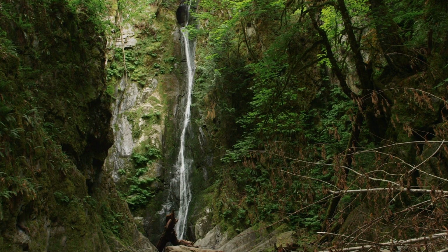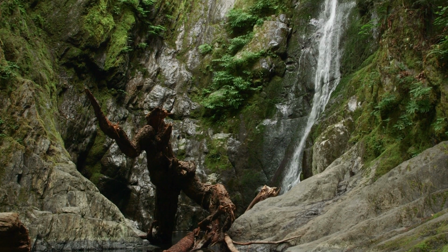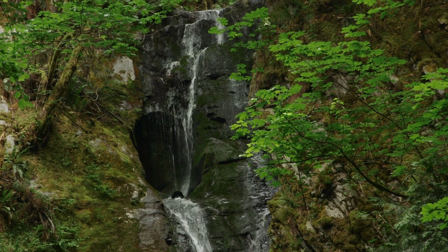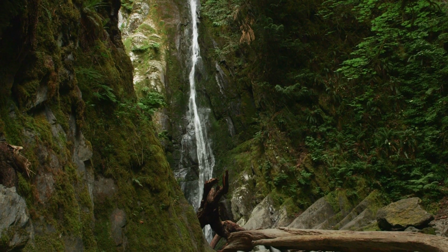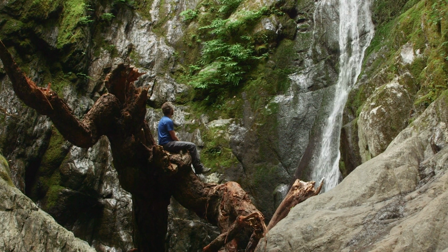Now, it's summer now, so the water coming over it is quite a bit less than it would be in the winter months when it's raining, and yet there's still an ample amount of water coming down. And so you can imagine how big and rushing this would be during the winter months with all the rain. This is Niagara Falls, Goldstream Park. It's one of my top 5 favorite falls on Vancouver Island. Let's spend some time here. Let's look around and then let's get on to the next one.